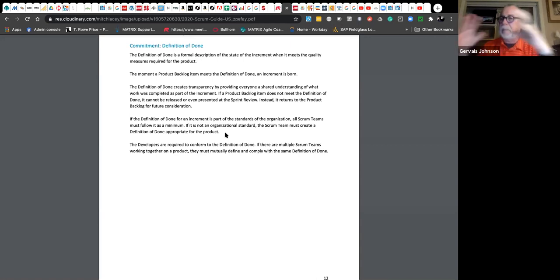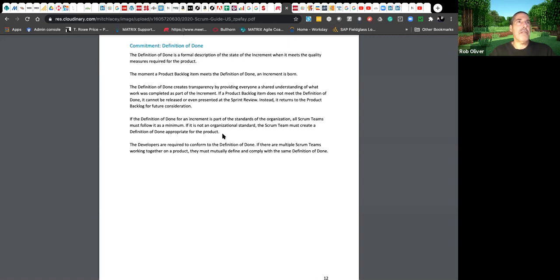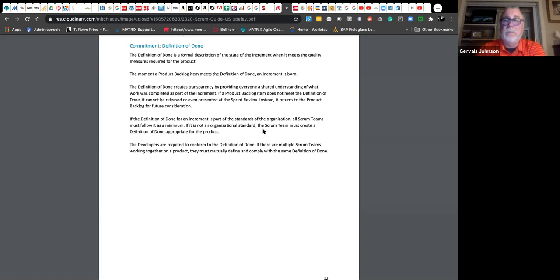I get that, but I just don't see the specification for an increment. That's kind of new to me. It implies that it could change from increment to increment too. Yep, exactly. So after you're done with the increment, they don't talk about this in here, but that's a perfect time to do the review of your working agreement, definition of done.